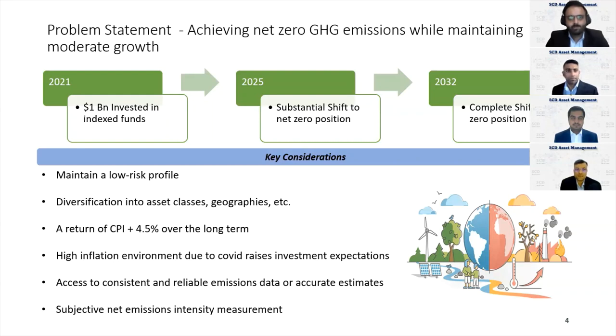The key success factors that drive our fund are diversification across asset classes and geographies, a return that adequately protects from inflationary trends, and most significantly, ensures a transition to a net zero position through access to reliable emissions data and subjective net emissions impact measurement. I will now pass it over to Tanmay.